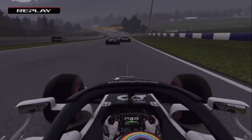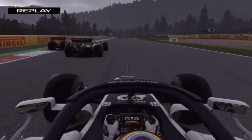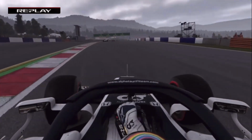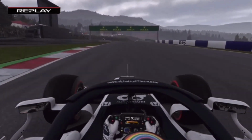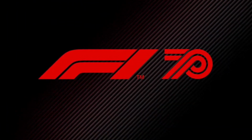Here's our onboard. We see Ricciardo and Albon go side by side, and into the braking zone we send one down the inside, and actually Ricciardo kind of turned in on us. So very surprising behavior from Daniel Ricciardo as he turned in on us.